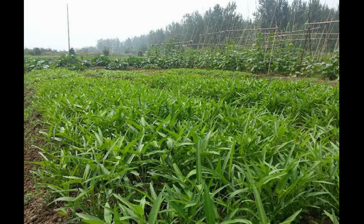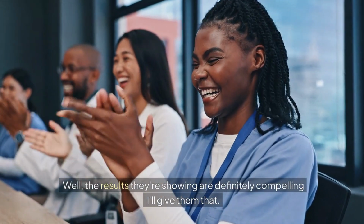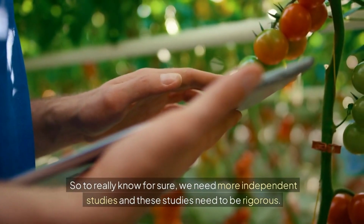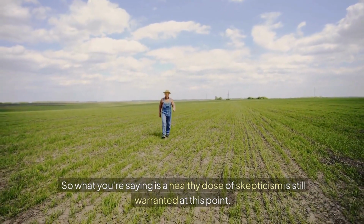Have these findings been replicated by other independent researchers? Well, the results they're showing are definitely compelling, I'll give them that. So to really know for sure, we need more independent studies. And these studies need to be rigorous. So what you're saying is a healthy dose of skepticism is still warranted at this point.